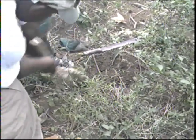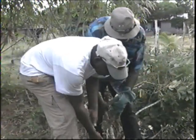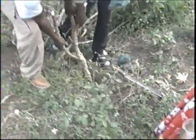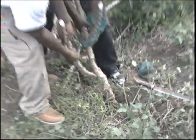You're not pulling with me, right? Come on. So tough, man. Those are really deeply rooted. I don't think that one wants to come out. Oh, it's easing out. You're going to pop it off down there now. You want to pull it straight up. That's it. Together.